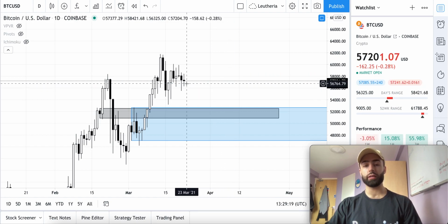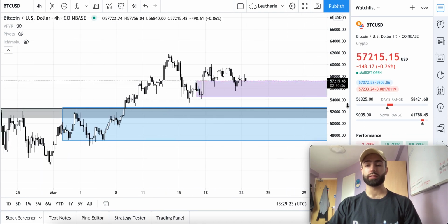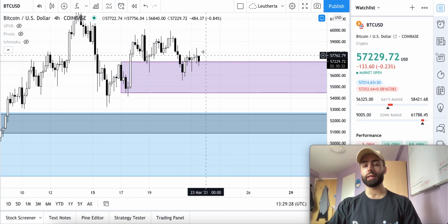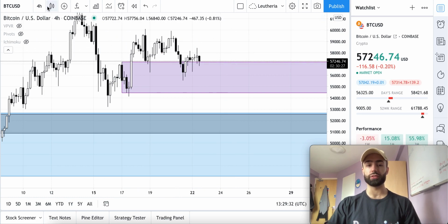And for clarity, if you're looking at the daily time frame, you can go down to something like the 4-hour to see where we're at in terms of trend. Right now, like I said, there's no trend established here, but hopefully that will change relatively soon.